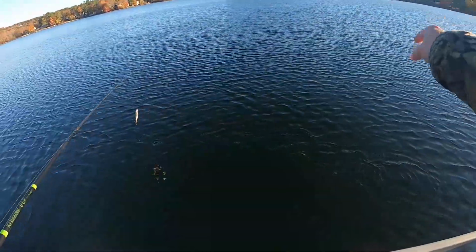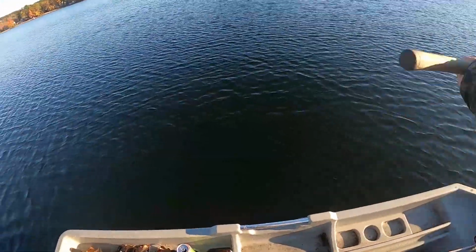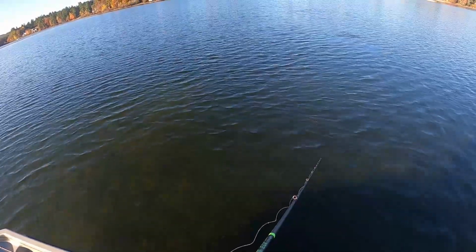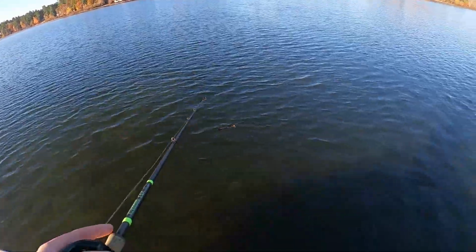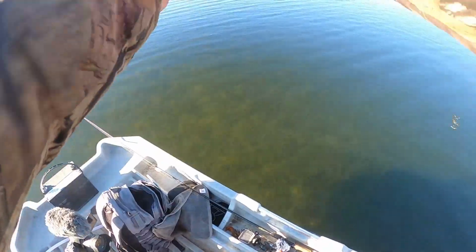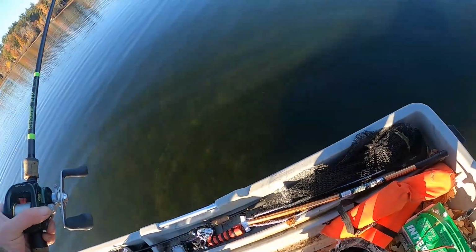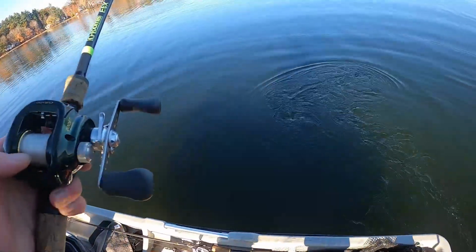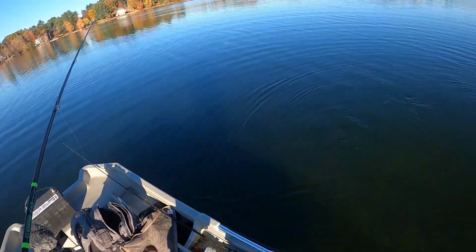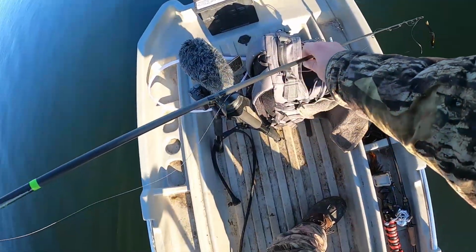Oh my gosh, guys, PB Smallie. I think that was like 6 pounds. The heck? Well, good thing this bait floats where I want to fish.